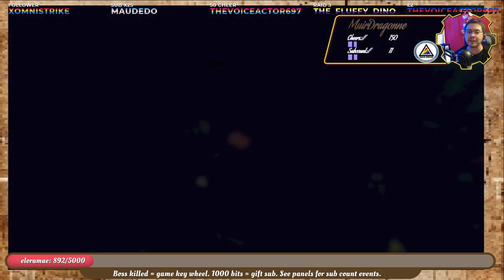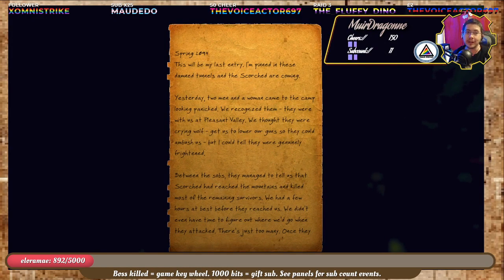Scattered journal page number 6. Spring 2097. This will be my last entry. I'm pinned in these damn tunnels and the scorched are coming. Yesterday, 2 men and a woman came to the camp looking panicked. We recognized them. They were with us at Pleasant Valley. We thought they were crying wolf, get us to lower our guns so they could ambush us, but I could tell they were genuinely frightened.